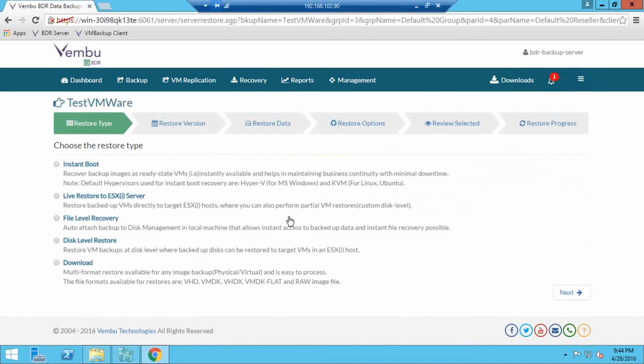So as I mentioned, these are all the recovery options: you can perform an instant machine level boot, perform a live restore to an ESXi server, instant file level recovery, or disk level restore, or you can even download it as a VMDK, flat VMDK, VHDX, or raw file format, depending upon the environment where you can perform P2V or V2P migration. So this is a high-level overview of Vembu BDR Suite version 3.5.